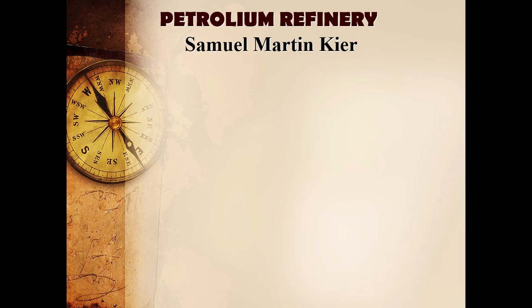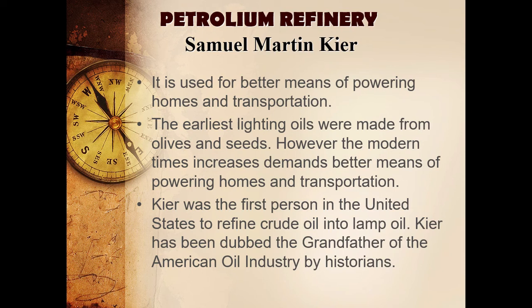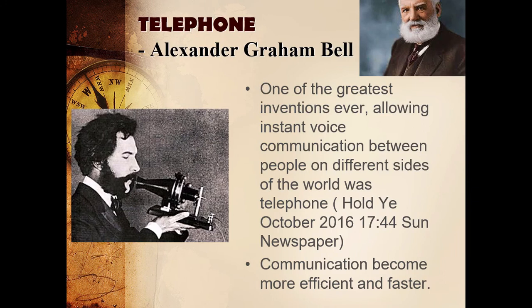Petroleum refinery by Samuel Martin Kier. It is used for better means of powering homes and transportation. So karon ginagamit gyapon nato ni siya no. Petroleum is used to power automobiles, factories and power plants, etc. And Kier has been dubbed the grandfather of the American oil industry by historians. Next is the telephone by Alexander Graham Bell.